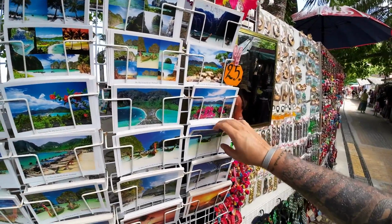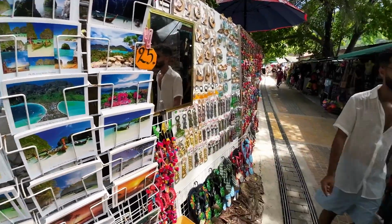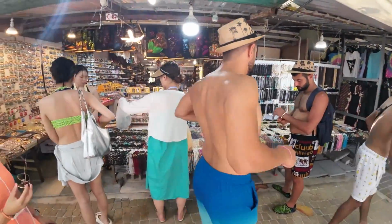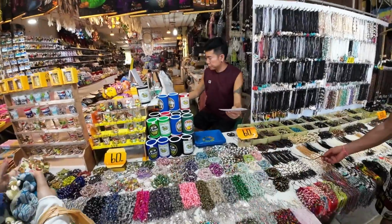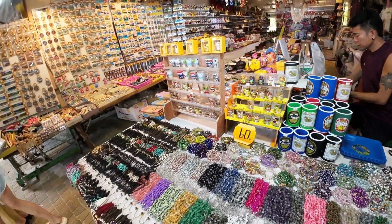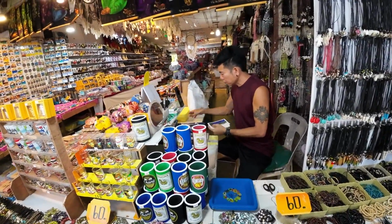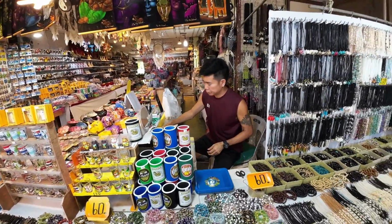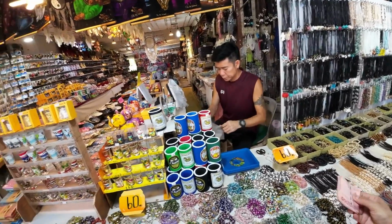All right, let's grab a few more. You know what? I actually really like these ones. All right. Let's see who we can purchase these from. Hello, sir. Look at all of the items they sell here. I mean, this shop is super beautiful. Yeah, I just purchased a lot. 300 baht? I'm so sorry. 300 baht.